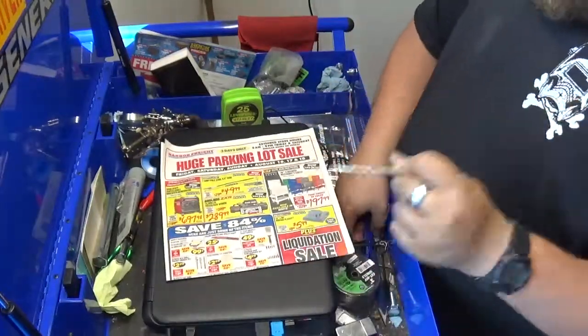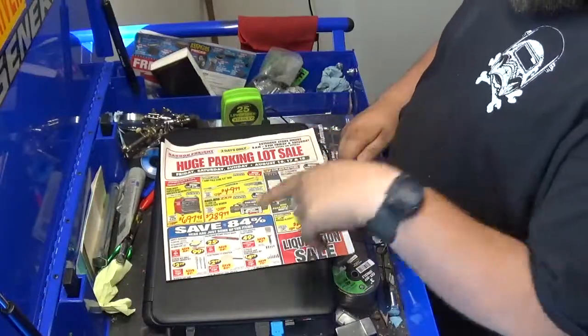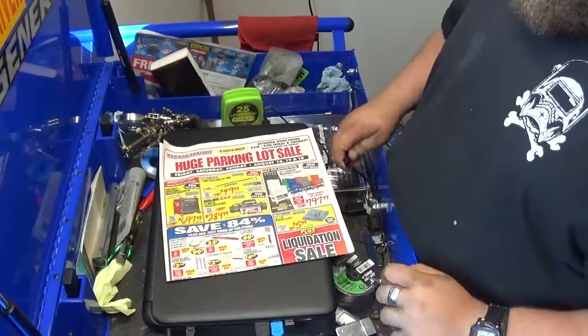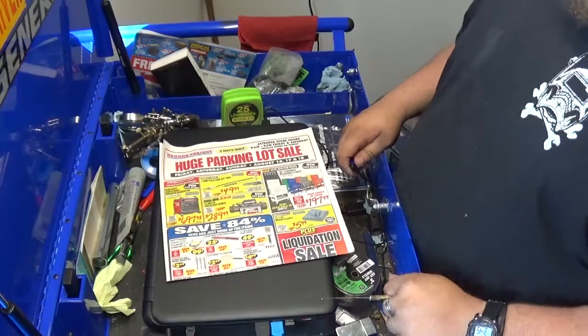Alright, safety glasses for 99 cents. They come in clear, yellow, and smoked. Buy yourself a pair because your eyes cost more than 99 cents.